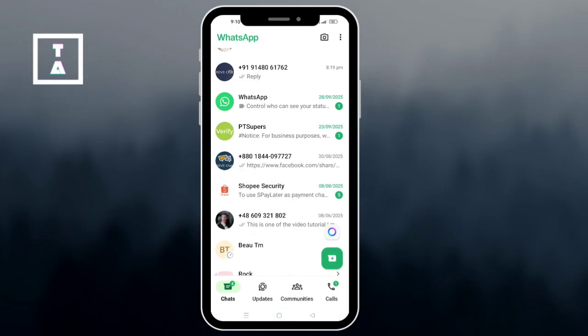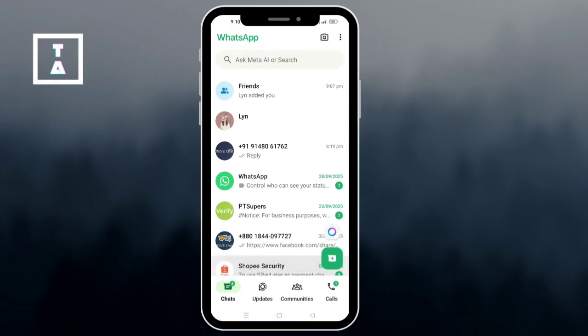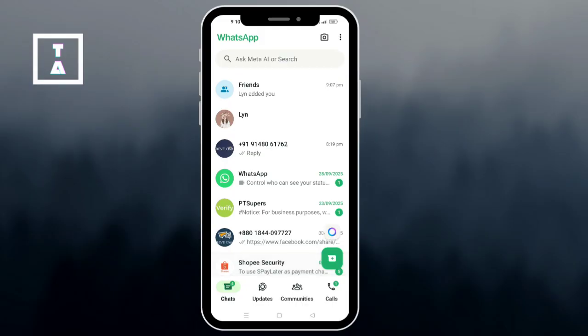And lastly, you can use a secondary SIM. If you don't want to use your main number, you can register with another SIM card. And once verified, WhatsApp will keep working on Wi-Fi even if the SIM is removed.